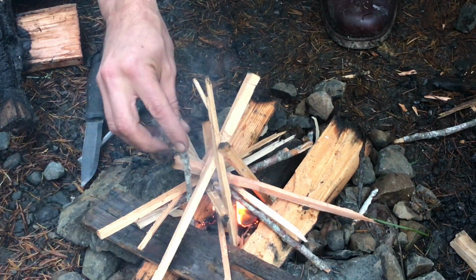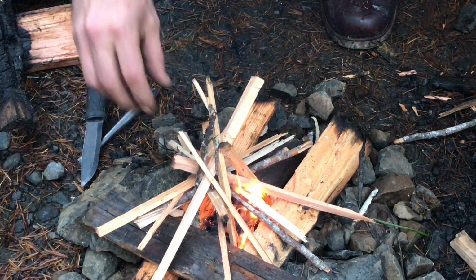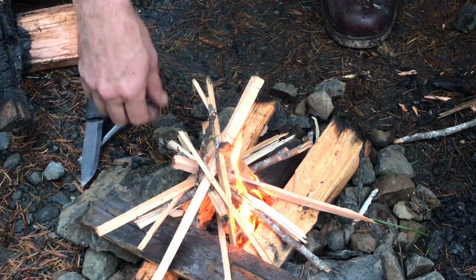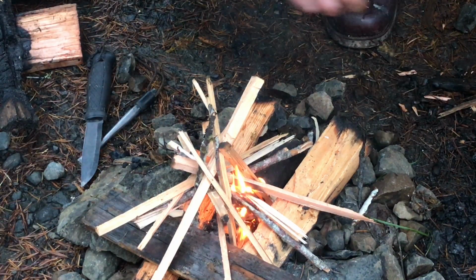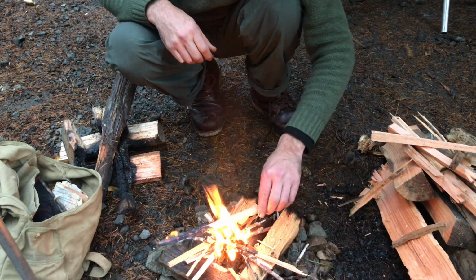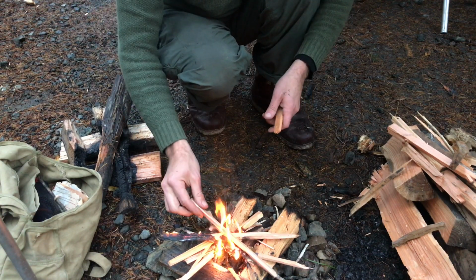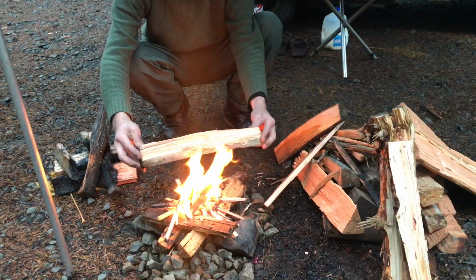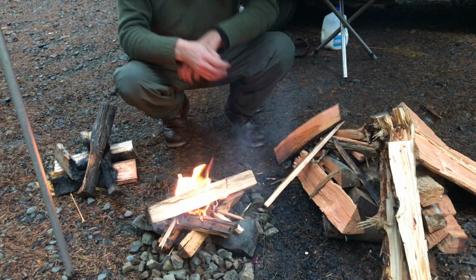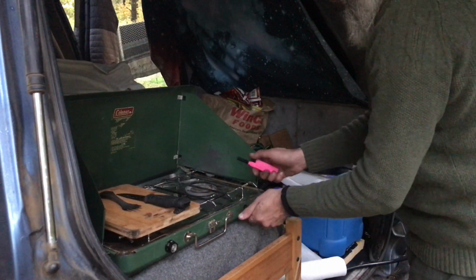Just let it grow. And as soon as that flame gets above here, we'll add more kindling. We'll move up to a bigger size. Flame's looking real good. So that means I'm gonna go to the bigger piece. A little fatter. So first guy's going in. Let's get this baby sparked up.